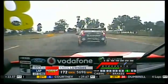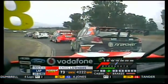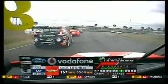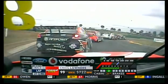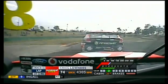And once you drop track position, this is a graphic illustration of what happens. Oh, Craig has a look. Also pinpoints, Neil, the bumps in this circuit. Certainly not as bad as Queensland Raceway, but notice some there at the end of the main straight into turn 1. It's a massive bump at 1.